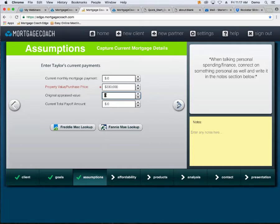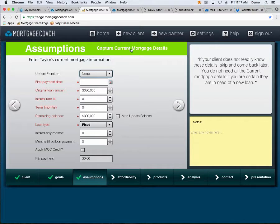So I'm going to advance forward. Now I need to enter in the current details of the current mortgage. So like I stated earlier, my first payment date, you will need this from your CRM or your database to obtain when the first payment of that transaction took place. So mine was 5/01/2013. And then the original loan amount. It is not the property value today. The original loan amount was $260,000.